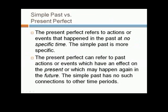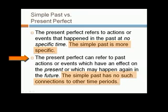The simple past is sometimes confused with the present perfect, but remember these 2 points. The present perfect refers to actions or events that happened in the past but at no specific time. It's a general past. In contrast, the simple past is more specific. Also, the present perfect can refer to past actions or events which have an effect on the present or which may happen again in the future. The simple past has no such connections to other time periods.